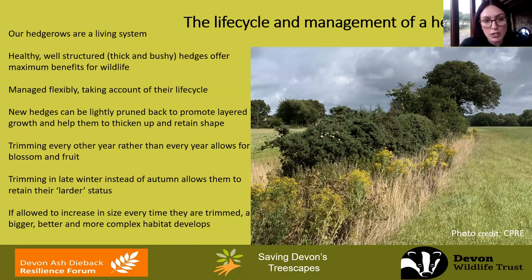Trimming in late winter instead of autumn allows a hedgerow to retain what we know as its larder status, that's the opportunities that it provides for wildlife with the fruit and nuts that are on offer. And if there's potential to allow them to increase in size every time they're trimmed, that's really positive as well. As I've said before, a bigger and better and more complex hedge will develop, and that's going to be the most effective for wildlife.